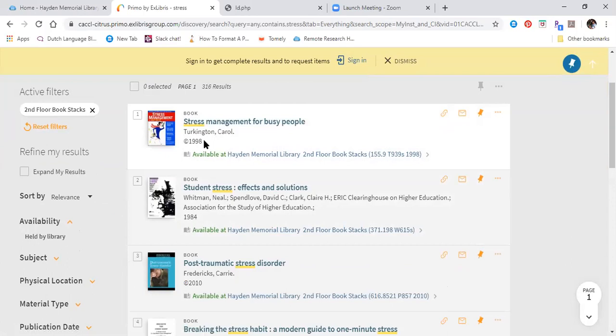Now, our library uses the Dewey Decimal System. That's our way of keeping things organized. All like information is grouped together. So what you're going to want to do is take this whole call number. When you're looking for a particular book, you're going to want the whole call number and go up on the second floor. Now, again, can't do that right now because the building is closed, but still good to see.